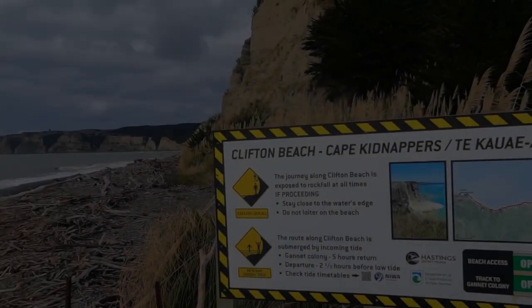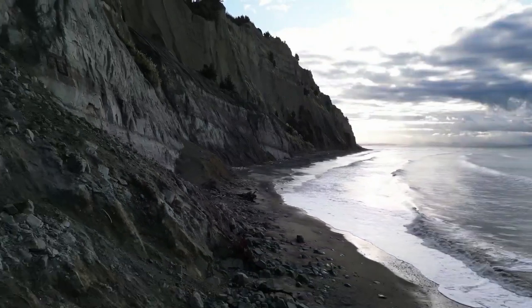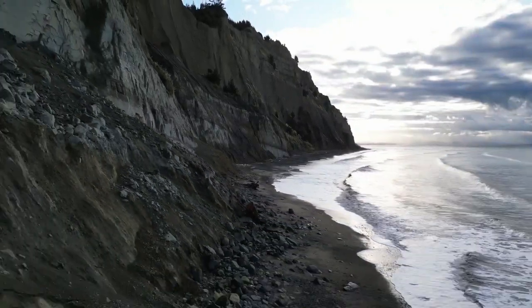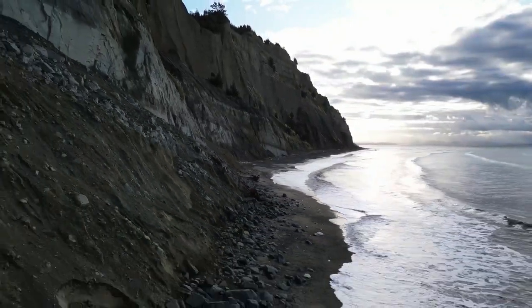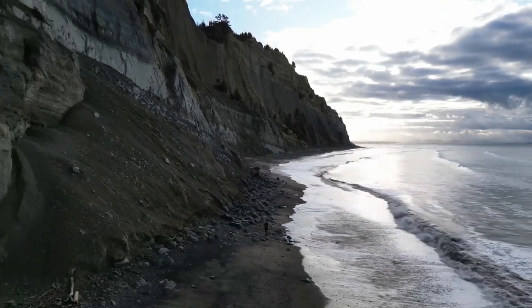Welcome to Clifton Beach on the Cape Kidnappers coast. I've walked this once or twice before. It's all along the beach and you've just got to judge your tide times right. Make sure you don't get caught by the incoming high tide because you will get stranded.